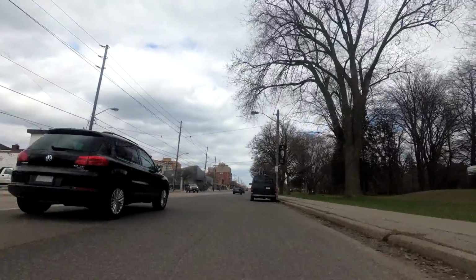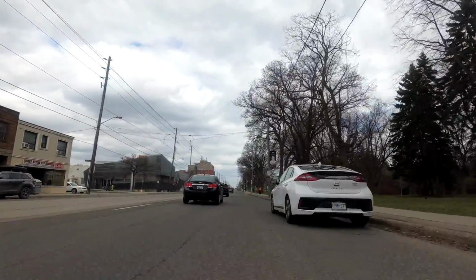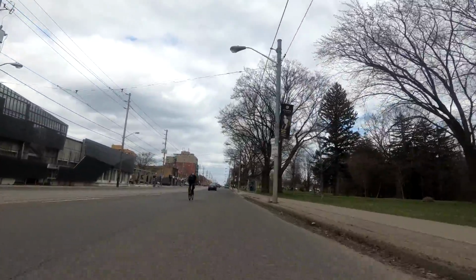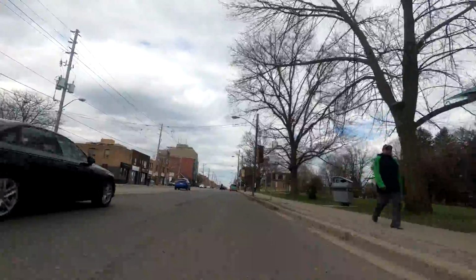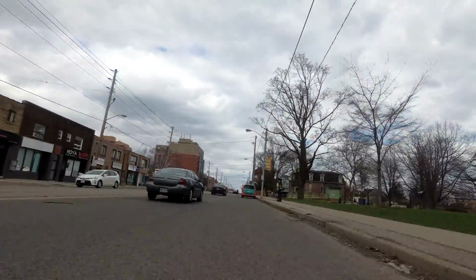So the bike lane disappears here, and on a normal day, this would not be a fun place to ride because the traffic would be so thick that you'd be getting honked at and people would not have any patience for you. But right now the traffic is, well, it's busier than I'd like, but I'd still say relatively quiet.